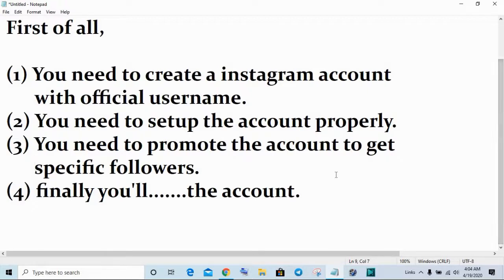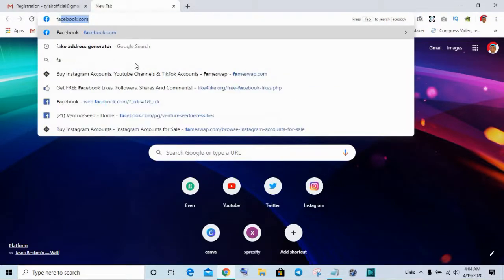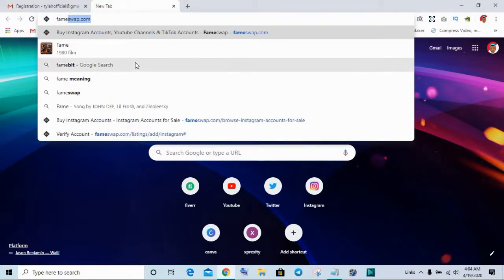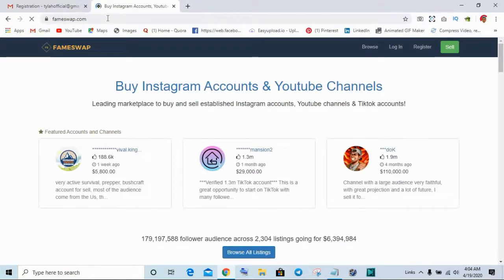First of all, when you're done with setting up the account and promoting the account, you've gotten like 9,000 followers or 10,000 followers and it's all set. So you just have to head on to what we call fameswap.com. So as you can see, this is fameswap.com. On this platform, you can buy Instagram accounts and sell Instagram accounts.